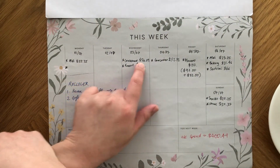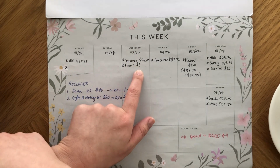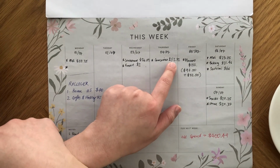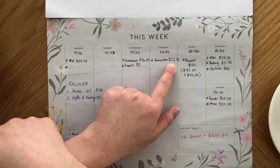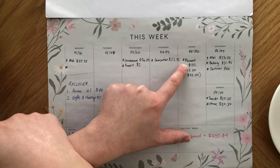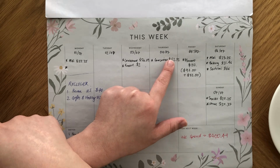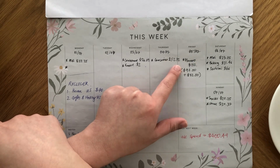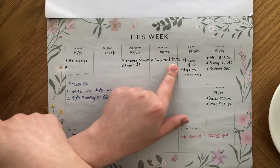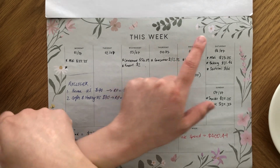That cost me $56.09. Another Kmart thing, $2. I think they were the labels. Groceries, a big shop for me, $112.72. Flowers, $130. One of the ladies in my building was widowed, so a couple of us pulled together to get her a giant bouquet of flowers. I made her some meals, just didn't want her to cook.